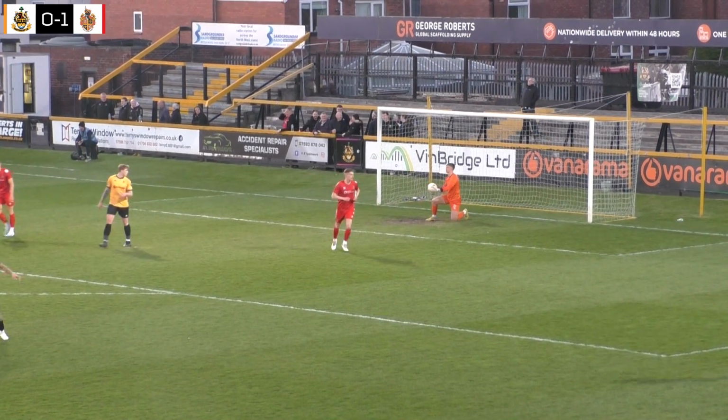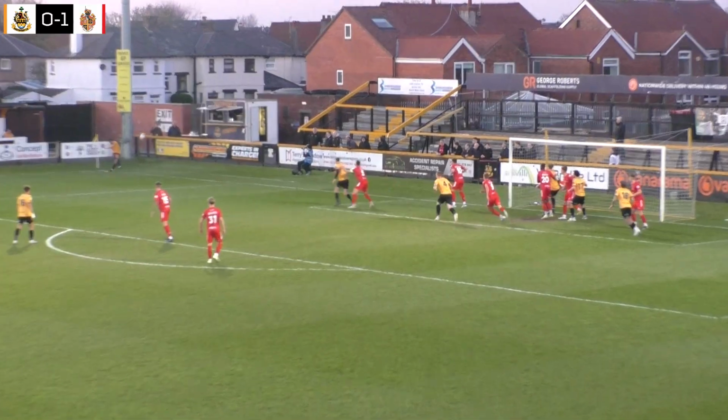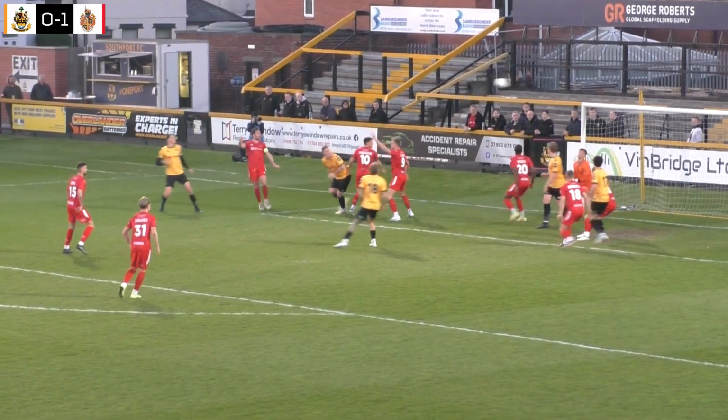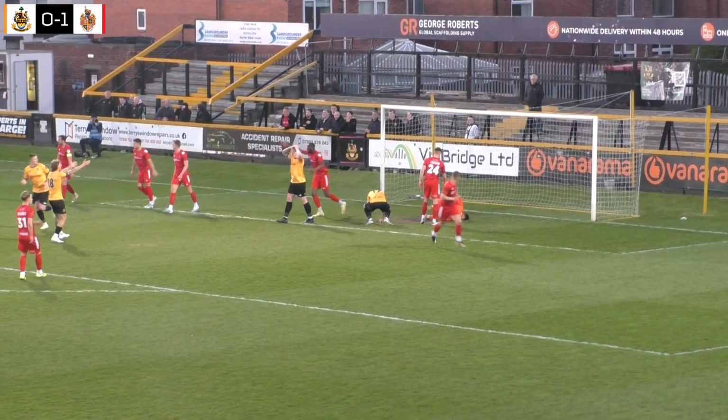It looked for all the world like Adam Anson's little lofted effort across goal was going to drop in. But when you look at it, you look at it. And at the moment, it's not fallen for Southport, and it came back out off the post.